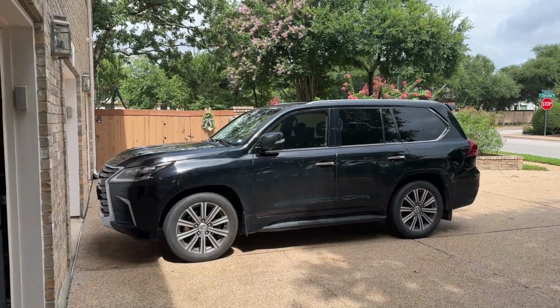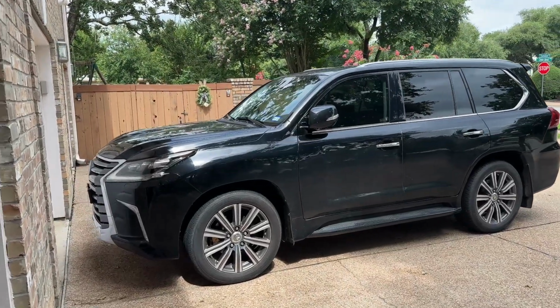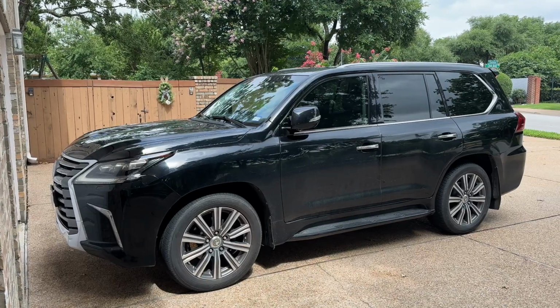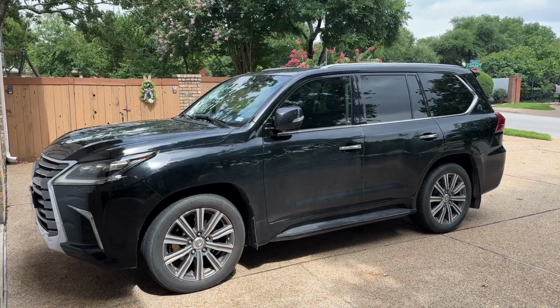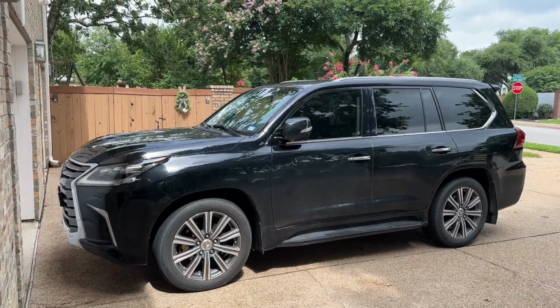Then finally, this weekend when we get it tuned, we're going to do an after dyno with that Perf Expert app and see what the actual increase is. We're going to have some baseline data, and then we're going to see what the results are after the fact.